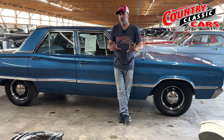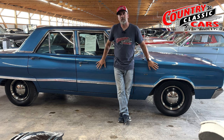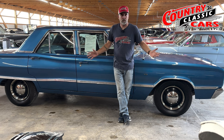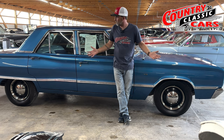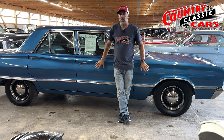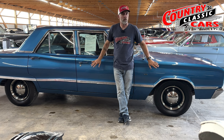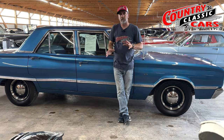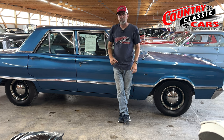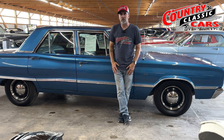Today I've got something really cool to show you. This is a 1967 Dodge Coronet 440 four-door sedan. Now, some of you might think, it's a four-door sedan, Dodge Coronet, what's so special about this one? This one is a really exceptional example because of the work that's been done to this car. And for those of you that are looking for a really good four-door cruiser, this is one you're really gonna want to check out. So let's take a look inside this thing and see what this 1967 Coronet has to offer.